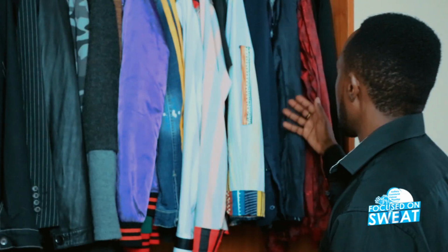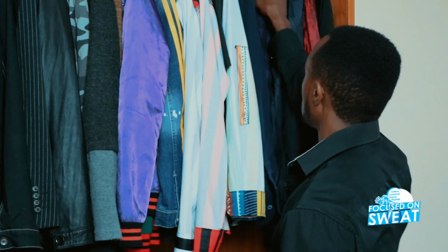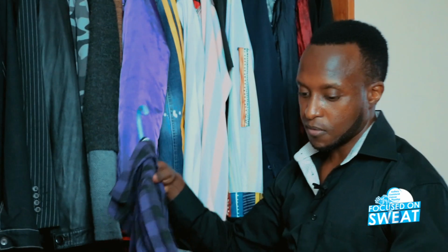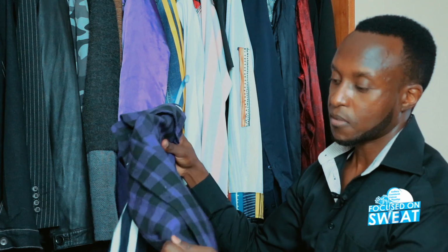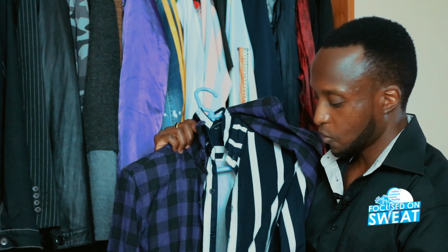So I have a mix of polyester, and I do also have cotton. And I believe you can see the difference because cotton is very thick. For example, kama hii hapa. This one is 100% cotton. This one is cotton fit.